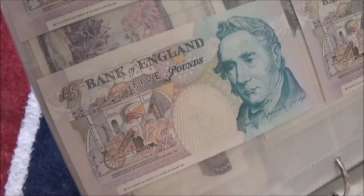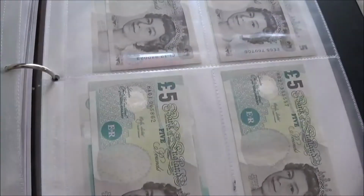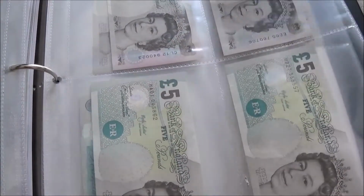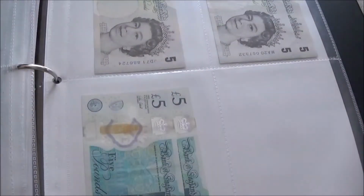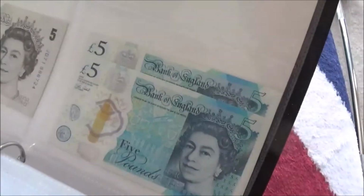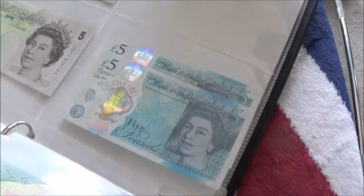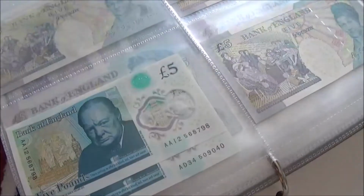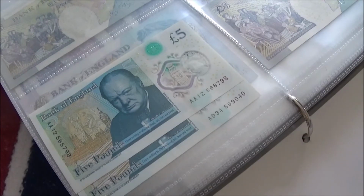They put these foils on, and that's the reverse there. George Stephenson, maker of the Rocket, the train. They put these foils on, and it meant that the serial number could rub off because it was printed onto a shiny surface rather than the paper. And that's finally the plastic banknotes that we're using at the moment, and I'm waiting for one to come along with the current signature on it.